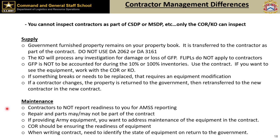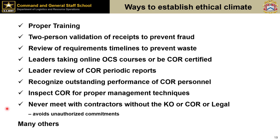With contracts, it's different. So understand, you don't have to remember any of these things on this slide, but understand the point is, it's different with contractors. And to ensure that you don't do anything wrong, if you have a question, go to your contracting office and say, how do we do this? This is what I want to do. Fair enough?